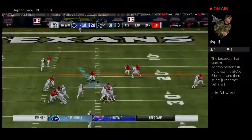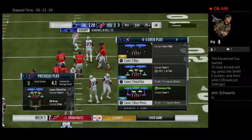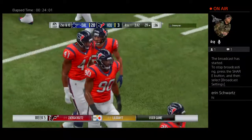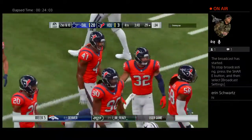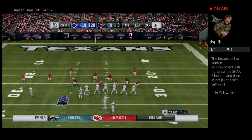10th carry now for Elliott. No gain on the play there. 2nd down. He continues to struggle to find a crease to break off a big one and might need to just put that aside and just try and ram his way forward and get what he can.